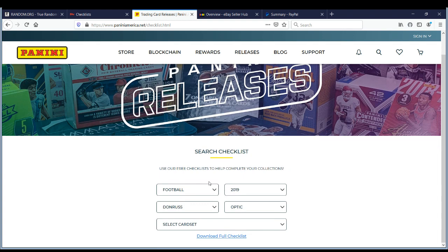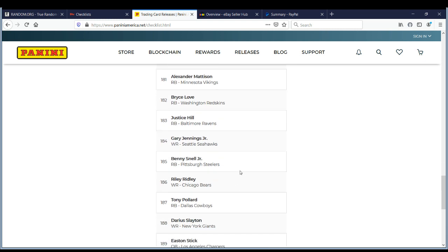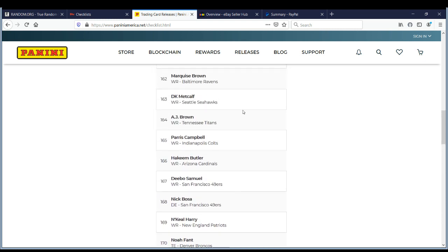So rated rookie autograph bronze. Autographs bronze, there we go. And what are they? Card number 100 and what? 185 is Benny Snell. So we'll keep going for a minute. There he is, Pittsburgh Steelers, both open editions, so they will not be numbered. But they are, of course, the bronze parallel. Card number 163 for our DK Metcalf, right there for the Seahawks. All right, so those are all as we expected them to be.